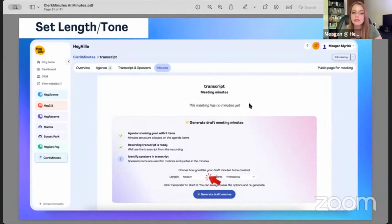You can choose the length. We have short, medium, and long lengths. And then for the tone, it has a few different options, and you might want to play around with it just to see what works best for you. But we have like professional, official meeting format. We have a more casual tone of voice.